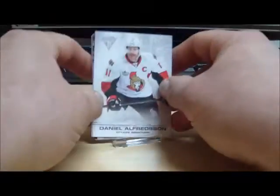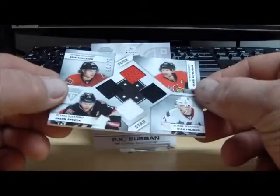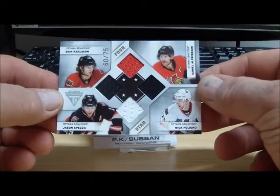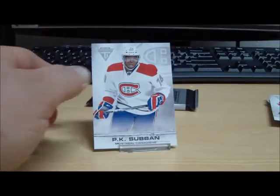Two packs left. See, I don't know if we're missing anything. We should be hitting one of those parallel rookie cards to 100 also. What do we got here? Numbered 60 of 75. Erik Karlsson, Jason Spezza, Nick Foligno, and Daniel Alfredsson, all for the Ottawa Senators. Ooh, damn it. Yep, that was one of them teams.